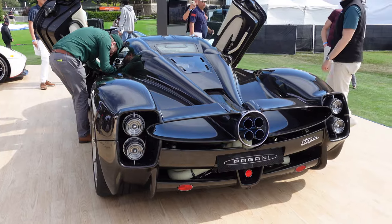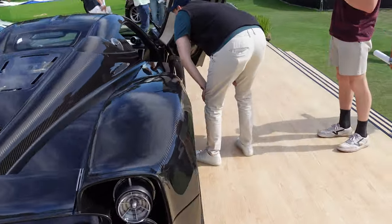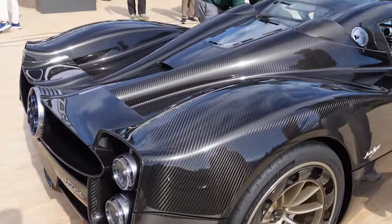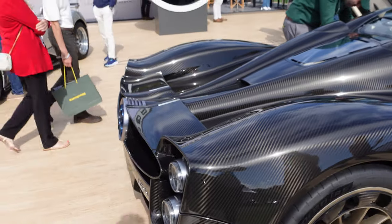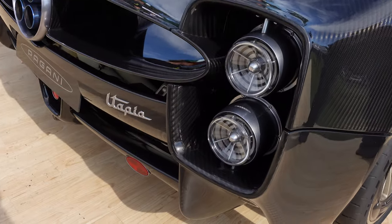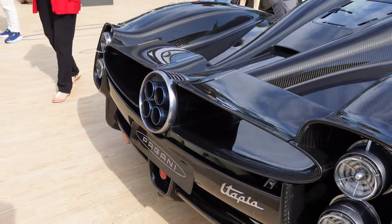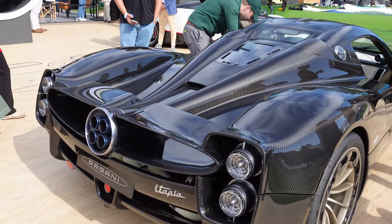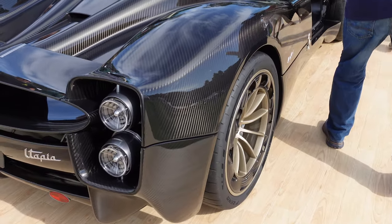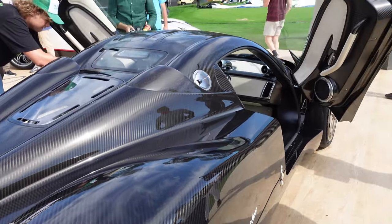You see the back of the Utopia. I think this looks a lot more Zonda-like, while the front looks more Huayra-like. The big thing to me is the angle of the rear bumper here, which definitely screams Zonda, and I do love this new rear taillight design they've done on the Utopia. It still keeps that classic circular quad exhaust setup too. Pretty iconic to Pagani at this point. The new wheels are very good looking, and I want to get up close to the interior now.